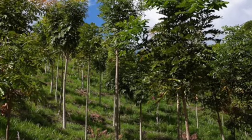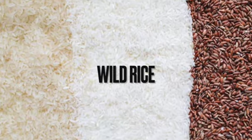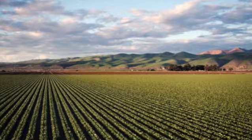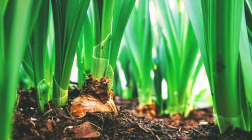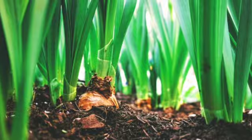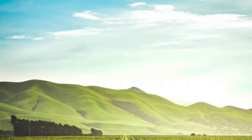9. Wild rice. Why it's carbon negative? Grows naturally in wetland ecosystems, which act as carbon sinks. Does not require synthetic fertilizers or pesticides. Water and input requirements: requires standing water but utilizes natural water sources like lakes and rivers. Minimal human intervention required for growth.